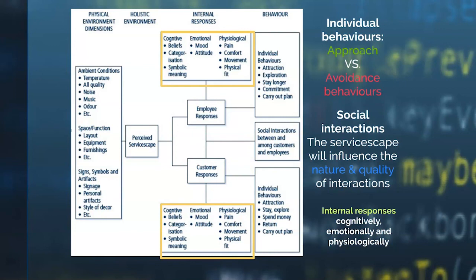I hope you can use this framework to ensure your physical environment is correct and serves your customers so that they have a desire to return and spend the money as opposed to going to competitors.